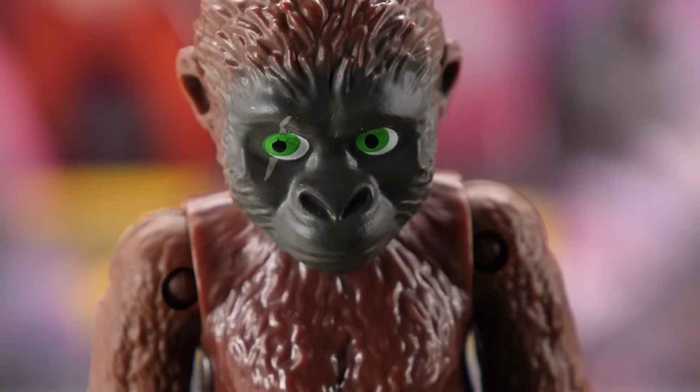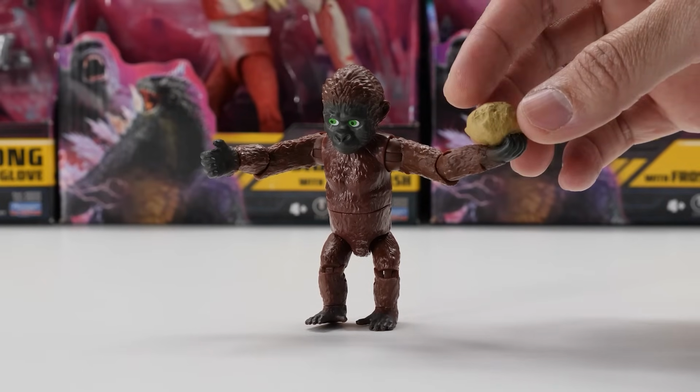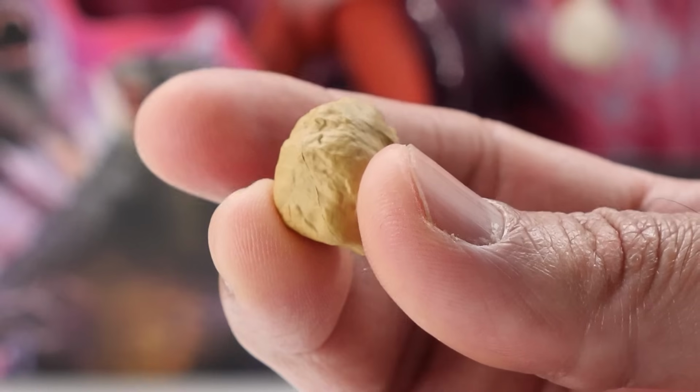Zuko has a scar across his right eye. Did Scar King abuse him? Zuko comes with his signature boulder that he can hold in his hand. Calling it now, Zuko uses a rock to knock out the big bad Scar King.